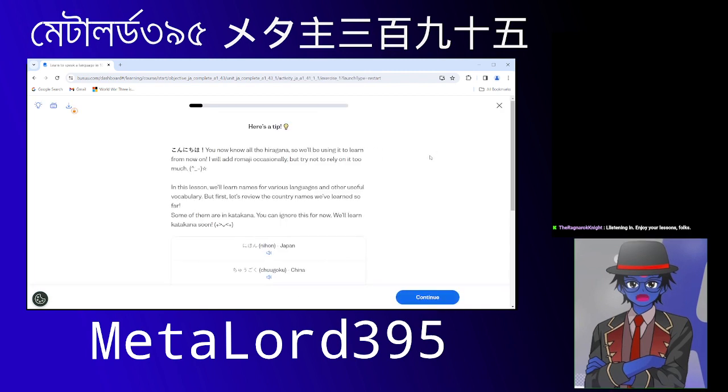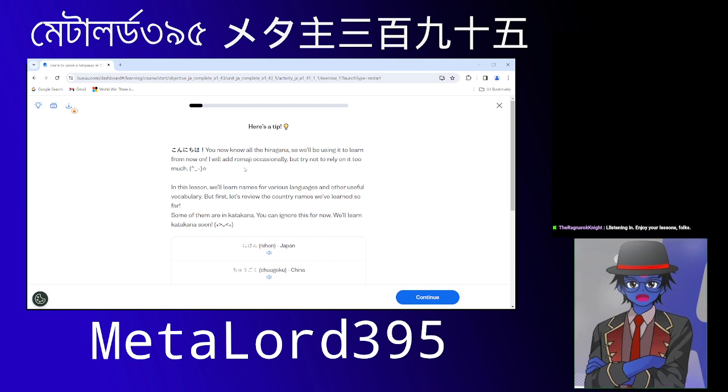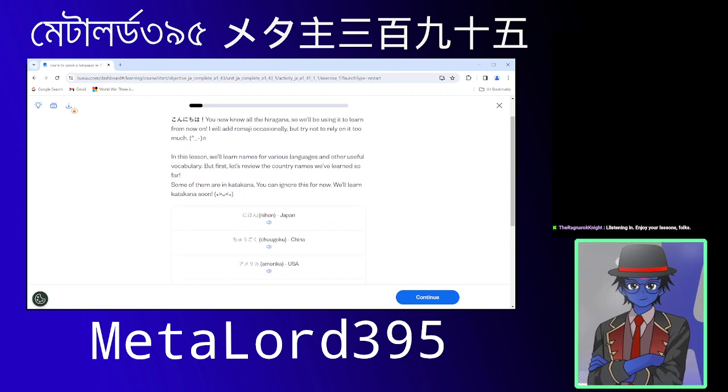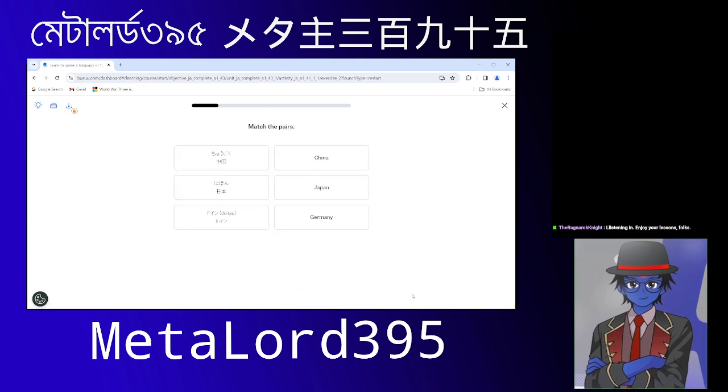So we now know all the hiragana, and we'll be using it to learn from now on. I will add romaji occasionally, but try not to rely on it too much. In this lesson, we'll learn names for various languages and other useful vocabulary. But first, let's review the country names we've learned so far. Some of them are in katakana. You can ignore this for now. We'll learn katakana pretty soon.